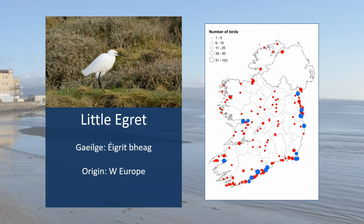Then on a slightly more positive note, we have little egret, and these maps might not seem very significant to you, but if you look at the previous publication by Boland and Crowe, where the same analysis was carried out, the distribution map is very different because their range has expanded a lot just in those few years, where of late they have started to colonize these inland counties because they were primarily coastal before that.